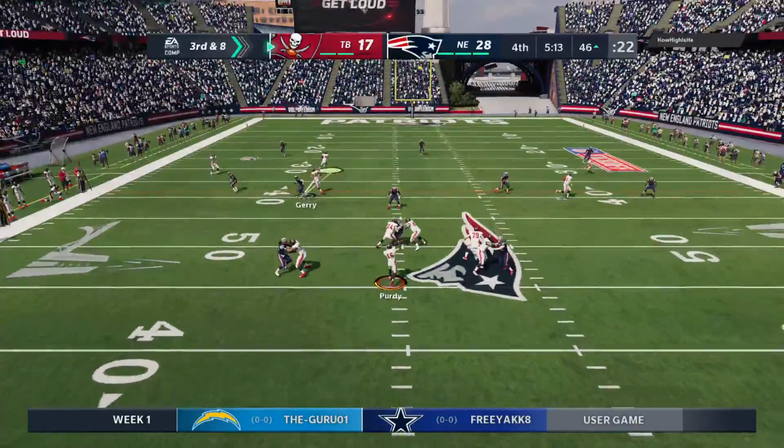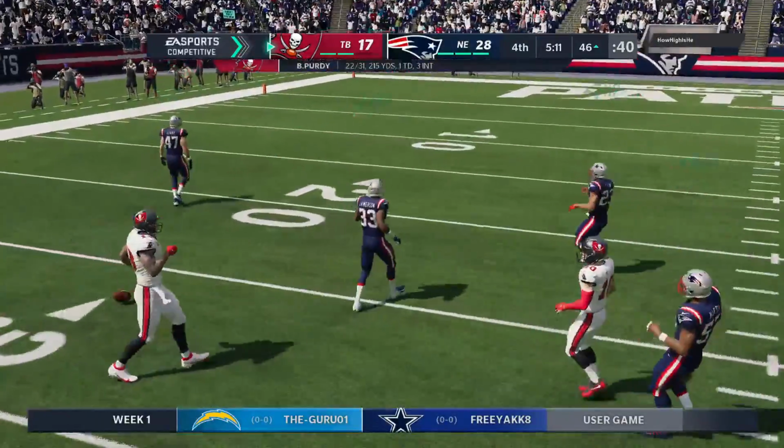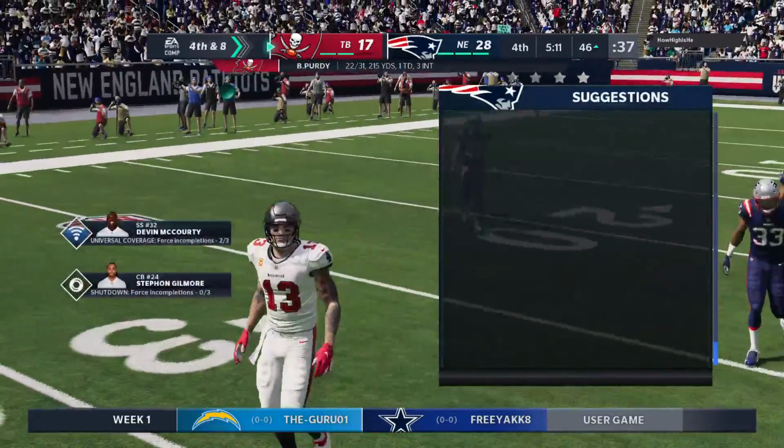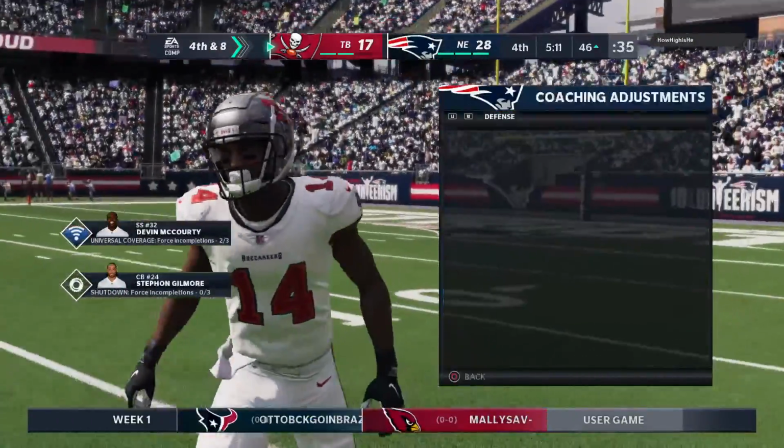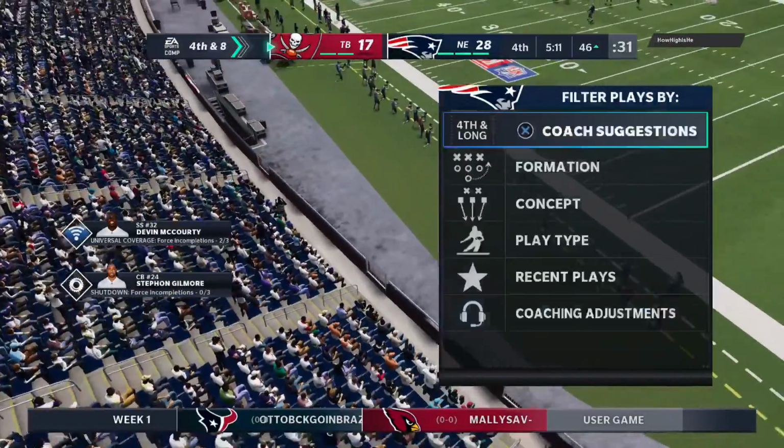Out of the gun now on 3rd down. And that is incomplete. As this old brain remembers, when I see 5 wide receivers on the field as a defender, I know the ball's coming out high. They expected it and got there and popped it free.